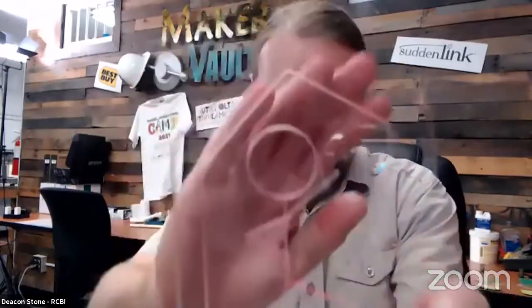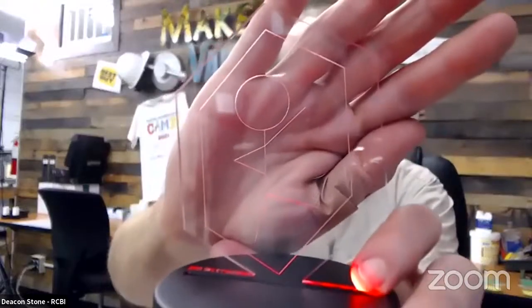Lily also made this custom. Here comes Cohen again. This custom acrylic cut. You see that, Cohen? He's dancing there. Yeah, the dab is so old. This is the new thing. Just want you to know.